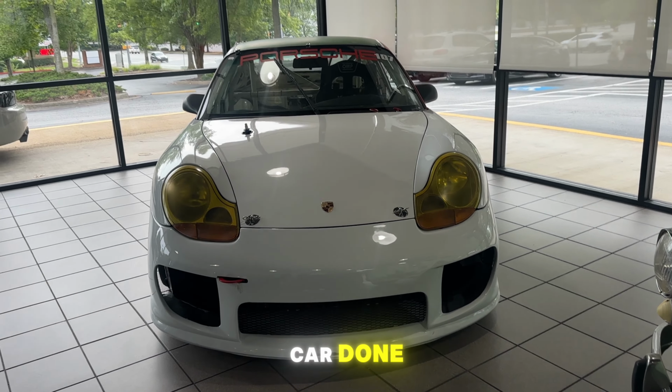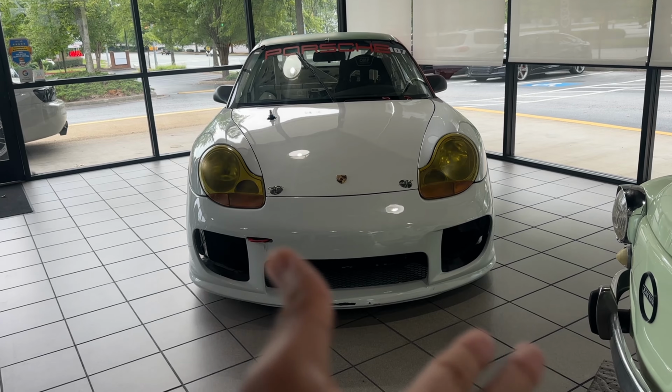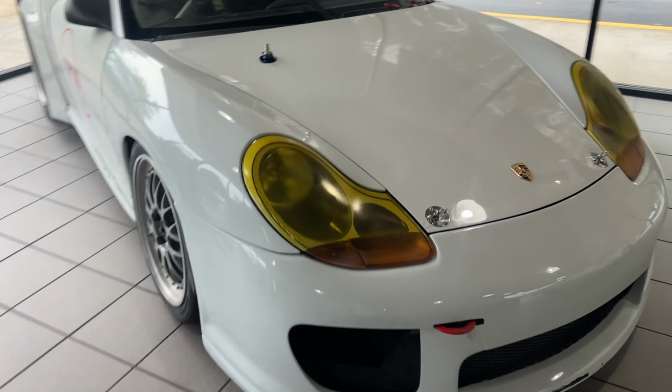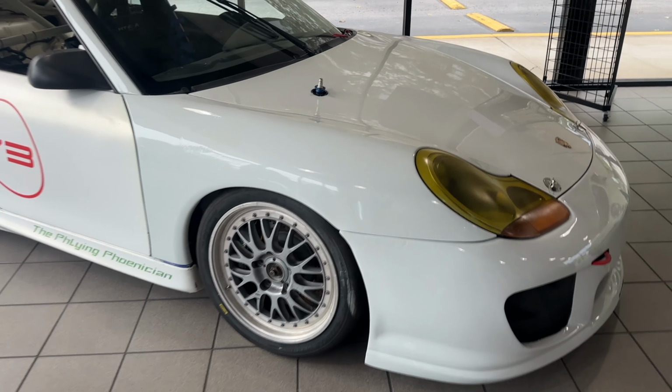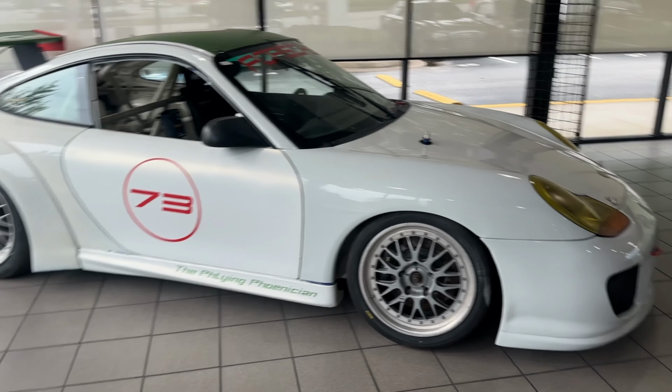But yeah, guys, I'm getting my car done, but what y'all think about this Porsche? Definitely a race-type Porsche. Honestly, it looks like it has a face, too. That's kind of crazy. Got the yellow race lights. I actually saw a C63 that had the yellow race lights, and I was like, this is actually pretty good. But back to this Porsche.